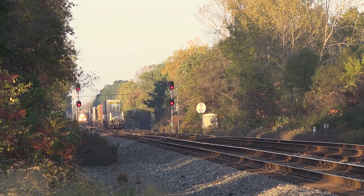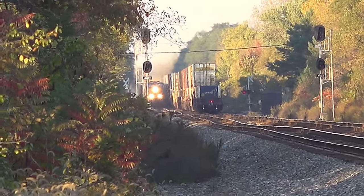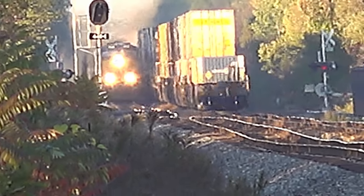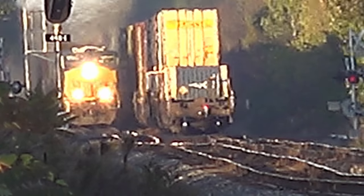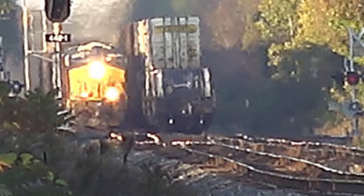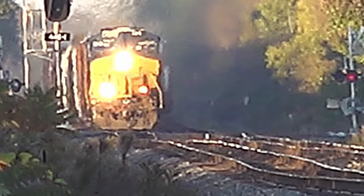Wait a minute, here comes another train. That's three in a row. A triple meet. Are you kidding me? That is unbelievable. I can't believe this. A triple meet.